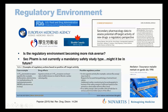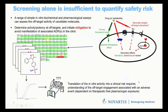And as an insert shows here, it is, or it was, the case of Mediator, which is a fenfluramine-like molecule, and it caused lots of damage and suffering in patients, particularly in women who used it as a slimming pill and caused cardiac valvulopathy. And in France, it is a major debate at the moment how to take care of this already made damage. When we look at the screening for secondary pharmacology, now we are going into the details.